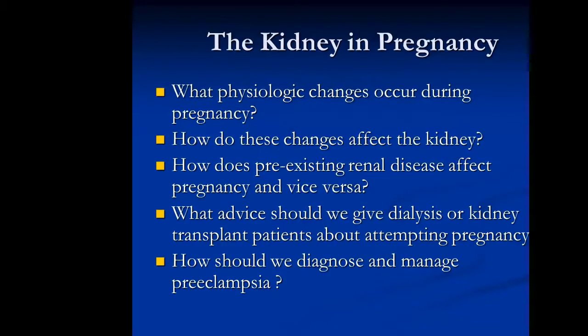All right, so what do you do when you have kidney issues in a pregnant woman? Don't run the other way and not turn back. They need your help. Call the nephrologist and get maternal fetal medicine, high-risk medicine on board.